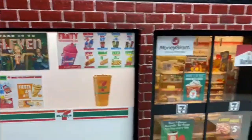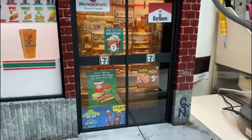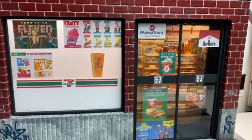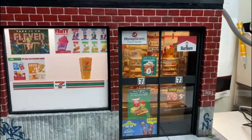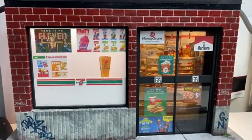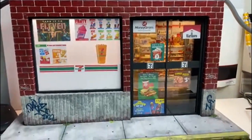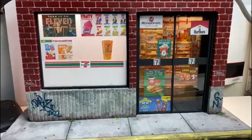All these logos that you see in the windows, or all the signage rather, most of them have the 7-Eleven logo. I just went on Google and searched 7-Eleven window signage. That's how I do a lot of my research when I'm looking for these types of things. You save them, and then I use Publisher, which is just a basic program, so I can resize them to the size I need them to fit into the spaces.